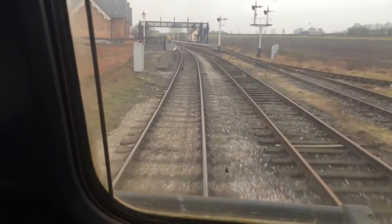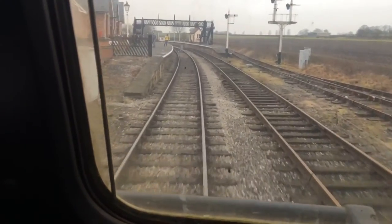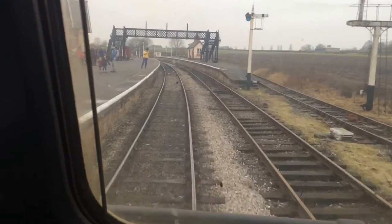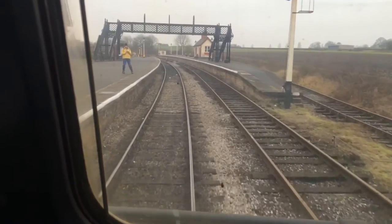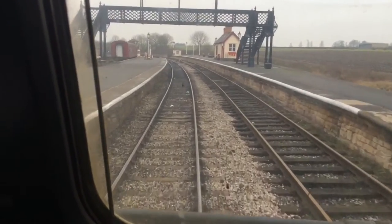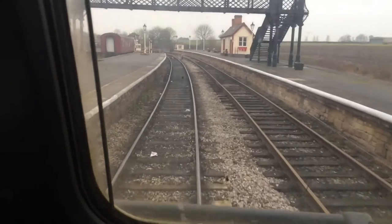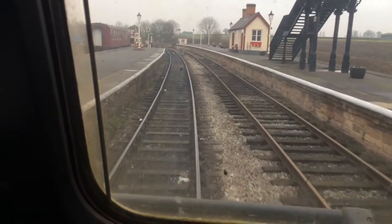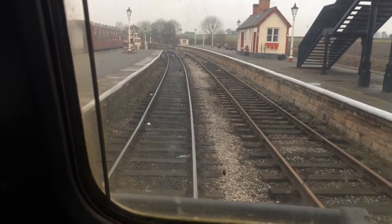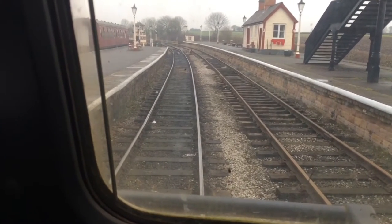I've noticed it is very quiet, this one, isn't it? This one fits in well with the other period traction that we've got, most of which is in 1980s livery. That's when I grew up, late 80s, early 90s, so this is all brilliant to me.